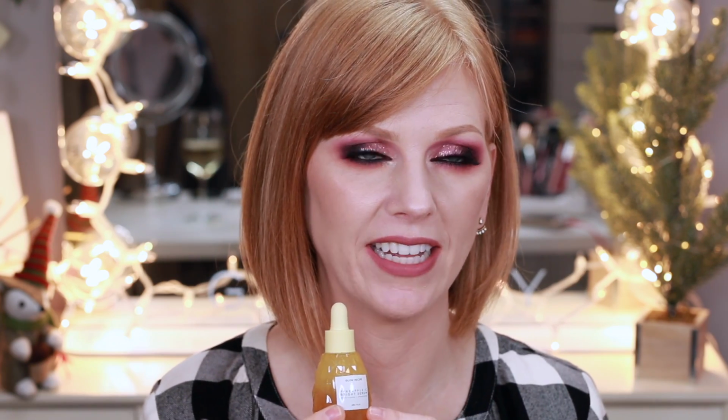I've been using this nearly every day since this arrived in a BOXYCHARM. There is a noticeable difference in my skin. I'm typically very combination, and my makeup is practically sliding off my face by the end of the day. And I don't have that issue at all when I use this. You would think that would mean it's drying my skin, but that's not the case.